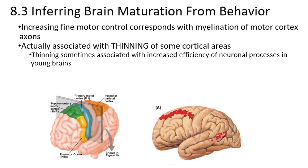But thinning is actually sometimes associated with increased efficiency of neuronal processes in young brains, possibly in part due to synaptic pruning that has created increased efficiency of the connections between neurons. And also myelination increases the white matter, which decreases by proportion the gray matter.